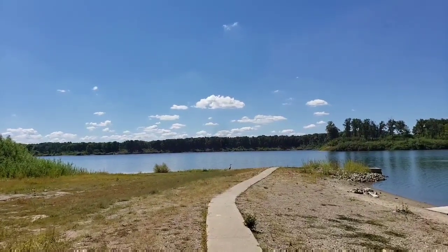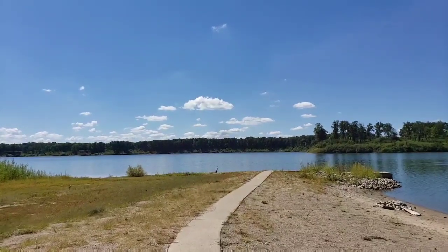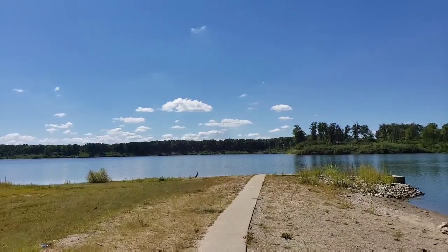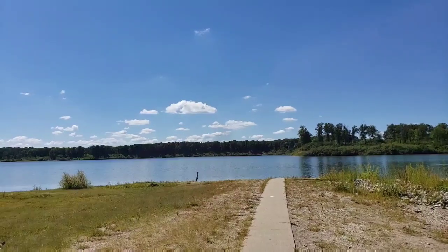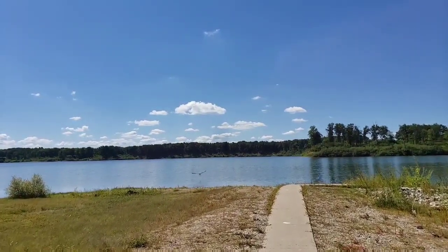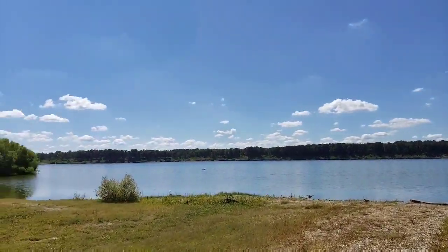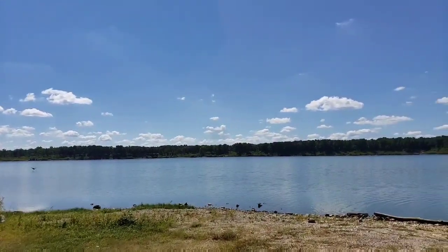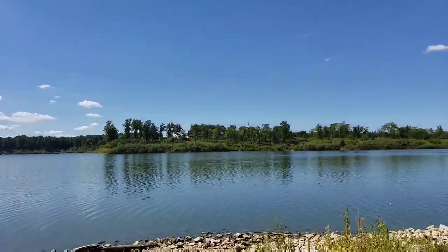There's a bird right there, somewhere. See how close I can get before he flies. Just thinking about it. He's gone. Bye-bye. He's going to complain about it a little bit, which is fine. Understood. Run him off. He doesn't have to be happy about it.